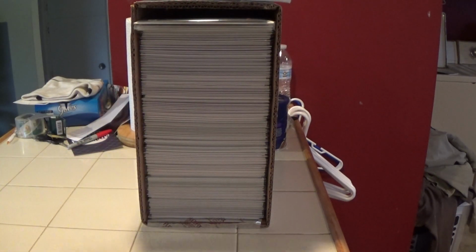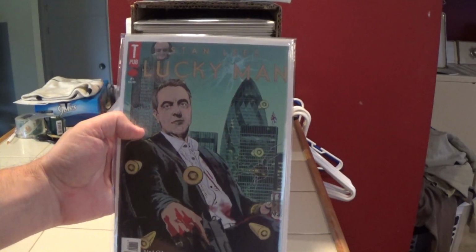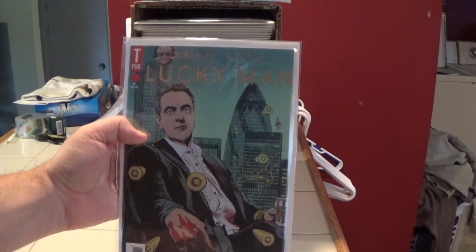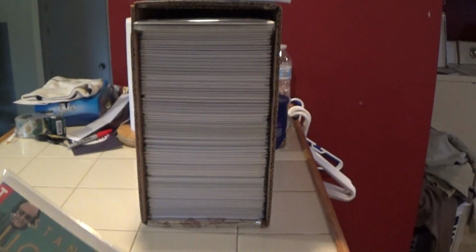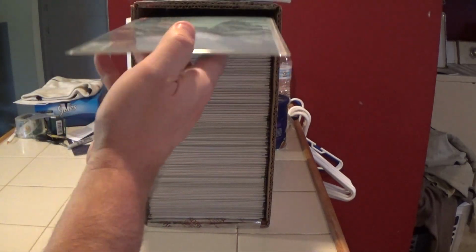Here is T-Pub Publishing, Stan Lee's Lucky Man, number 1. Yeah, came out in 18, so I don't know what that's all about. Stan Lee and T-Pub Publishing. Strange.